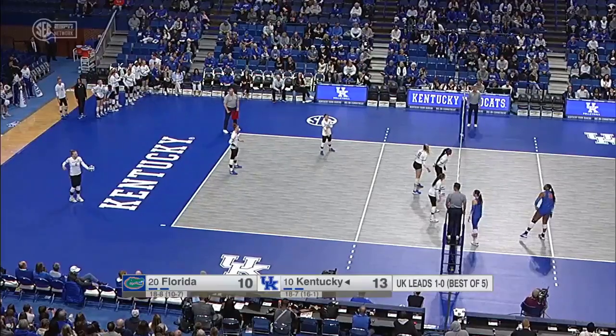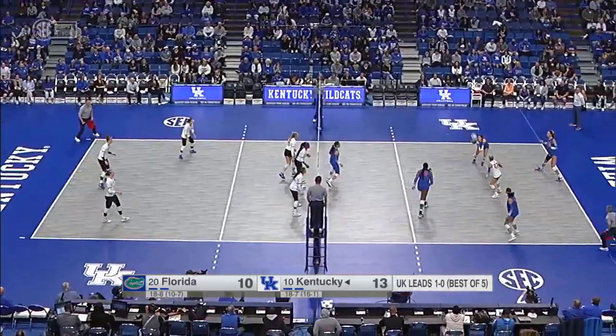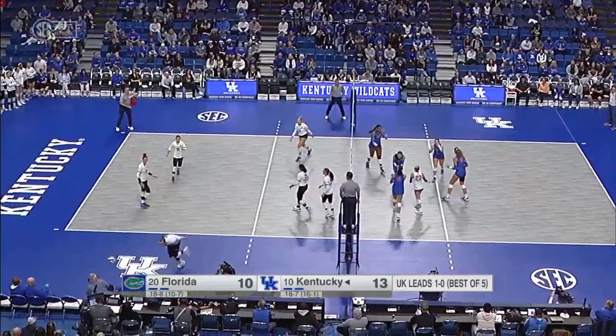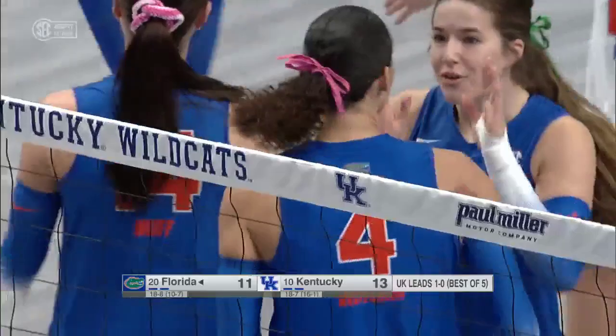Yeah, great effort, but the college game does have a pursuit rule, so you can't pursue the ball past the net to the other side of the court. You have to keep one foot on your side of the court at least. That one comes over our way. Getsinger upset she couldn't get to that one. Point to the Gators on the swing.